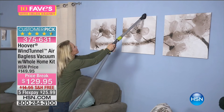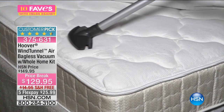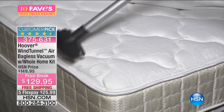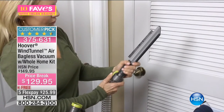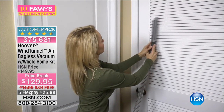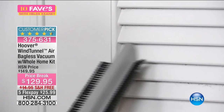This is Hoover, of course. When you say Hoover, it's synonymous with vacuuming and cleaning, amazing products. Number one seller in the Hoover company here at HSN. But it only weighs 12 pounds. It comes with a 2-year warranty and you never have to get a bag again. Also, we're giving you bonus attachments.